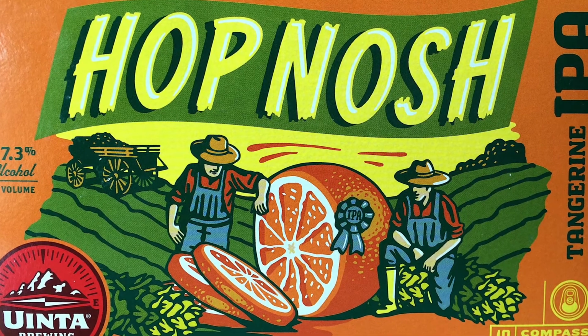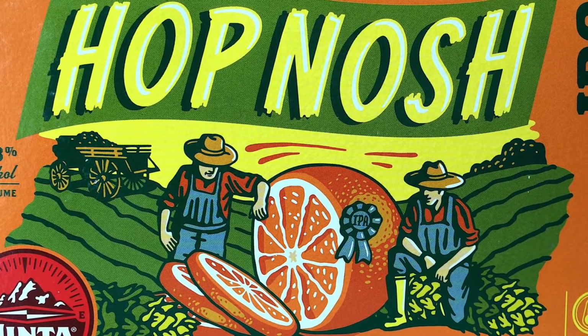Now this one, I think we're gonna go the other direction. Yeah, the other direction. This is Hop Nosh from Uinta Brewing Company of Salt Lake City. This is a 7.3% ABV tangerine IPA, they're calling it.